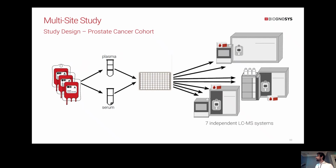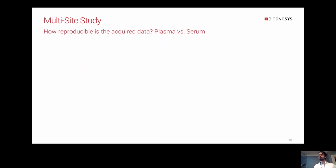The LCs were also nanoflow. The LCs were also QC'd, but they were sometimes using different columns, so different column materials. And it was definitely on different days, because it took me, I think, more than 4 months to get all the more than 200 runs in so that I could analyze them. And then we wanted to answer a few questions.